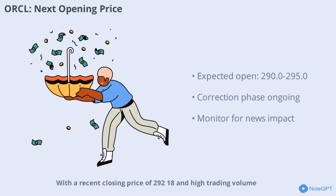Given the recent closing price of 292.18 and high trading volume, ORCL's next opening price is likely to be between 290 and 295. This range reflects the uncertainty following a sharp correction, and traders should watch for overnight news or market sentiment shifts that could influence the open.